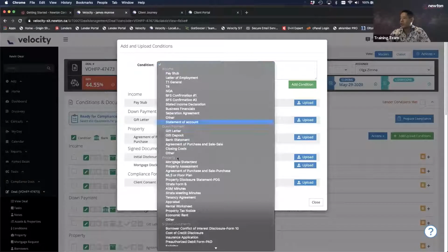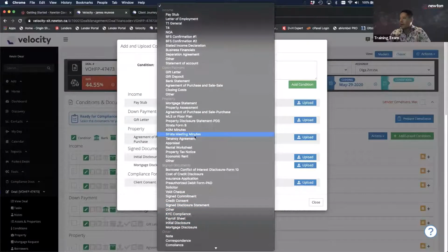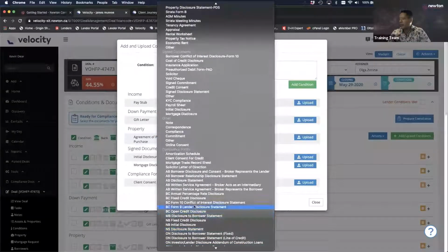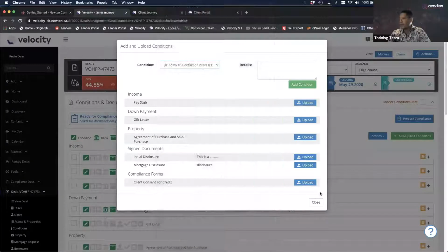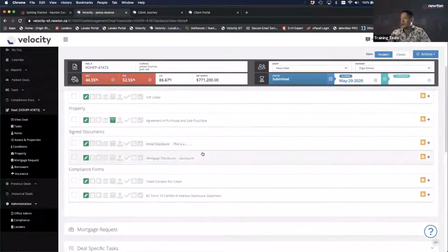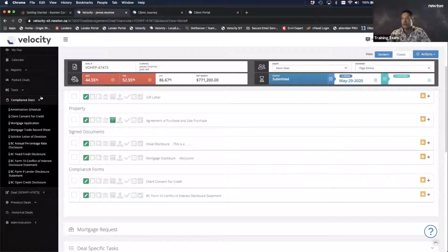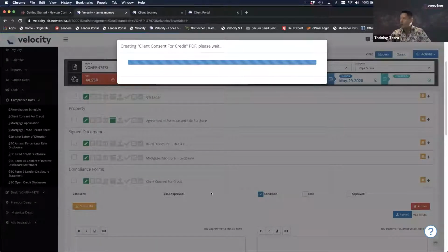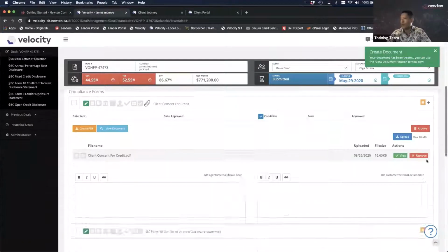So for argument's sake, I can put in a BC Form 10, and I'll do a credit consent. So in the system, you just go into our compliance forms. You also have compliance documents on the left. I can just go in and select and add those in. And I just create my form, and then I can email it off to the client or send it through eSign. I can also generate my Form 10s the exact same way.